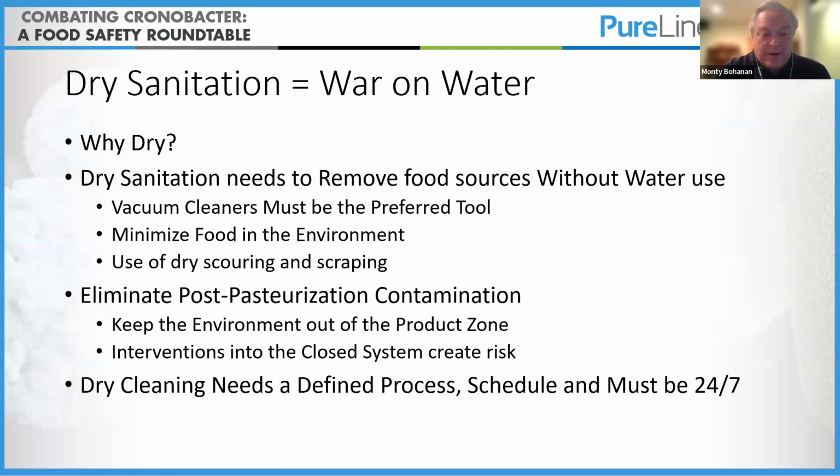The key is to minimize food and environment, right? So we have a key of not tracking the bacteria in the first place. And then the second key, being no water. And then the third key, keeping the food out of the environment.